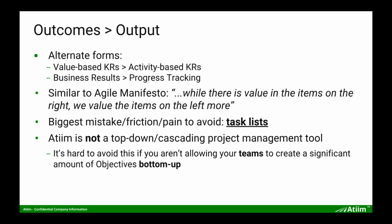I'm not saying that tracking activities or output is not important. I am saying, though, that you are going to get a lot more value out of OKRs if the focus, especially at the key result level, is on the items on the left. Focus on outcomes, focus on value, focus on business results. And again, the biggest mistake, friction, or pain that I see constantly cropping up among our user base is that a lot of people's OKRs look like task lists. They don't look like objectives and key results.